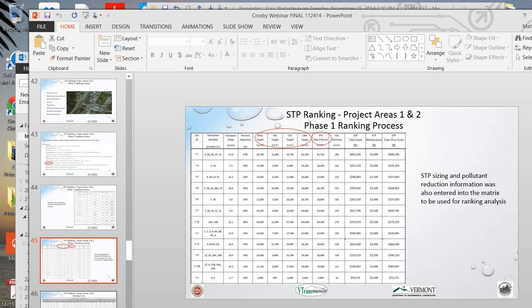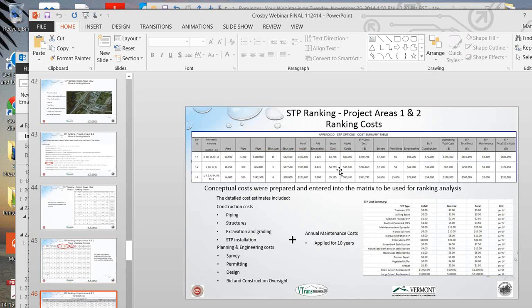As part of that process, we also looked in a little more detail at the costs, and we did a conceptual cost with some contingencies. The components we looked at for costing were obviously construction costs, any piping, drainage structures needed, the cost of excavation and grading, and then the overall installation of the actual STP. And over on the right-hand side of your screen, there are some examples of costs for STPs, the different types, and then an installation cost per cubic foot or per square foot, and the material cost as well, to come up with the total STP installation cost for construction.